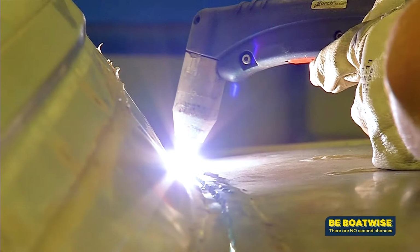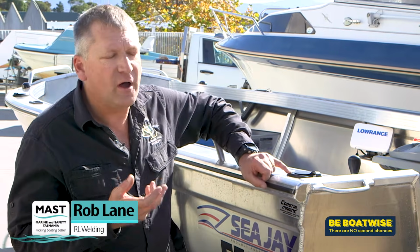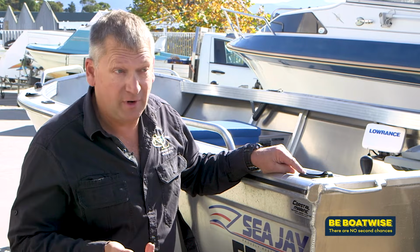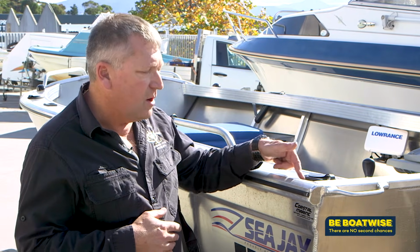Where any fixtures have been put into the boat, you want to make sure that the fixtures are of either aluminium or 316 stainless, and that they've got a barrier between them, like Tef-Gel or Duralac. And if that hasn't happened, you'll know straight away, because there'll be either a white corrosion around it, or underneath the paint there'll be bubbles, and that's the start of electrolysis, and that's not a good thing in an aluminium boat.